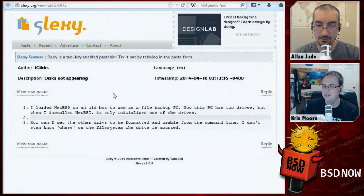iGibbs is next. He loaded NetBSD on a machine to use as a file backup server. He says the machine has 2 drives, but when he installed NetBSD, it only set up one of the drives, because that's basically what the installer does. And he asks, how can he get the other drive to be formatted and usable from the command line?